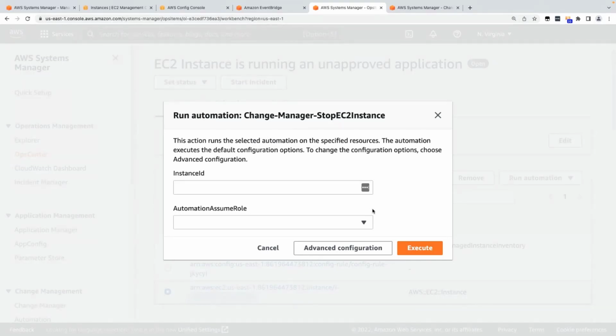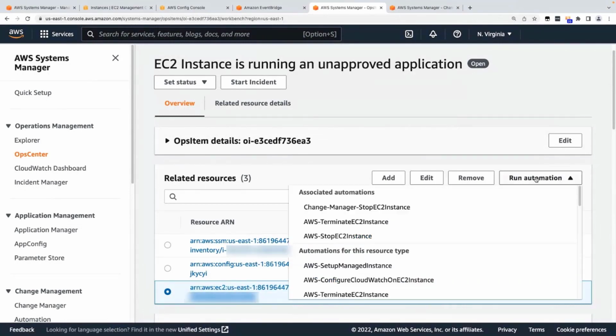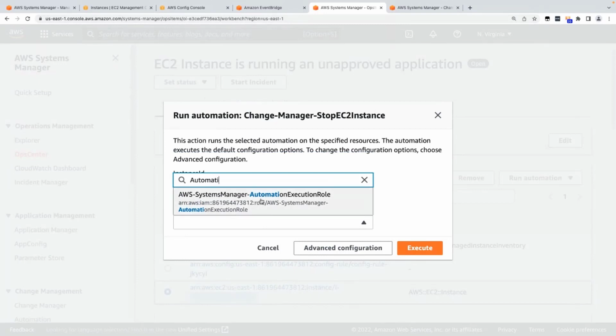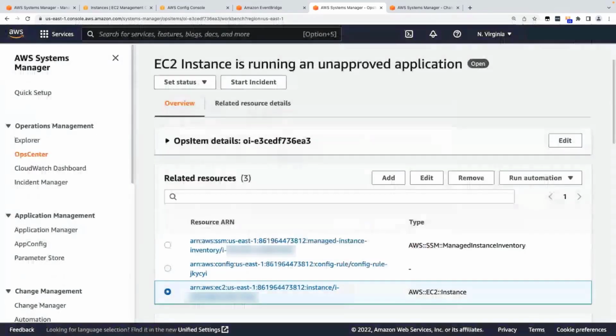So let's go ahead and run this automation runbook and take a look. Let me get the instance ID for this automation. And here is the custom automation runbook that I have created to initiate the change request. I'm going to use an automation role that I have already created and hit execute.